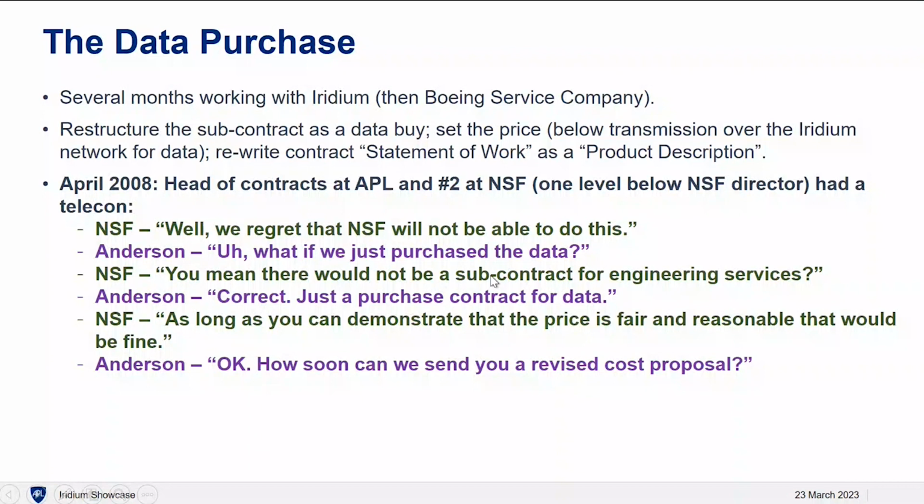And he said, you mean there would not be a subcontract for engineering services? Correct, just a purchase contract for the data. I said, well, as long as you can demonstrate that the price is fair and reasonable, that would be fine. And I said, okay, how soon can we send you a revised cost proposal? And that's how it actually happened. It came within 10 seconds of not happening during that conversation. Long story short, funding started in 2008. The software changes were made, and test data started in 2009, and the AMPERE data officially started, well, in June, but actually it started in January of 2010.